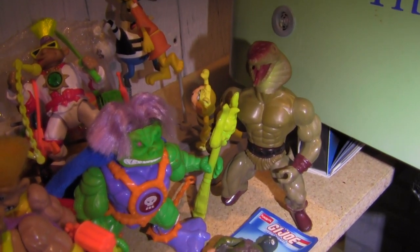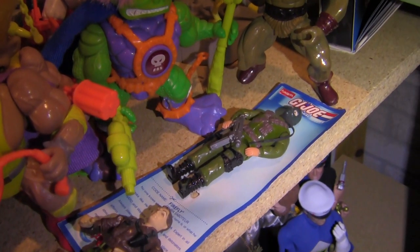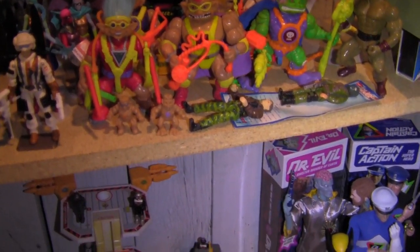Not Arco, but Remco, like the snake guy. I can't think of what that... I mean, I might even do that. It might have been Galaxy Warriors or something that line was from. A fun school G.I. Joe from Pepsodent, I think. That's Firefly. He's kind of hard to find. Dave Gall gave me that. It was a nice gift from Dave Gall.